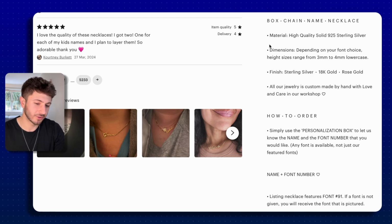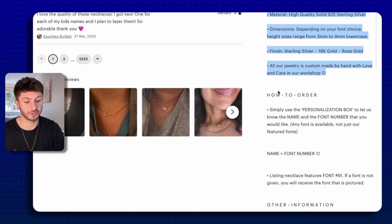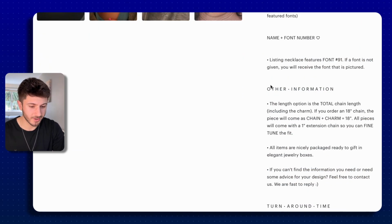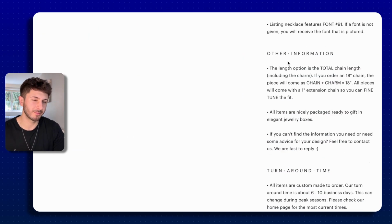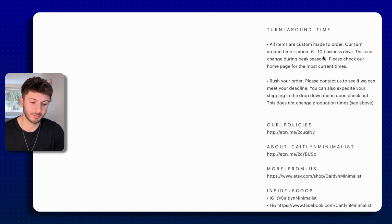But yeah, you can see here, they've got a description of the product, the materials used, the finish, of course, dimensions. They give you the information how to order the product, name and font number. They give you some other information that you need to know about the product. Turnaround times. So turnaround time is about 6 to 10 business days. Now this is custom orders. So when you're selling custom products, this is probably actually fine. But I'd say 10 business days to wait for a product now.